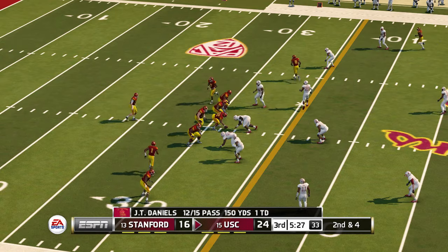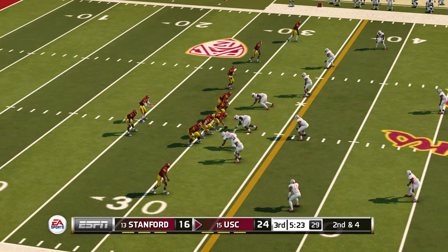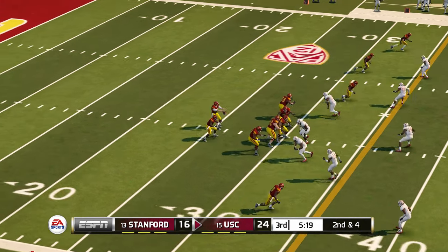second and 4. Mike 14, Mike 14. Stay with your man. Ready, check. Red 18. 98 wins it.